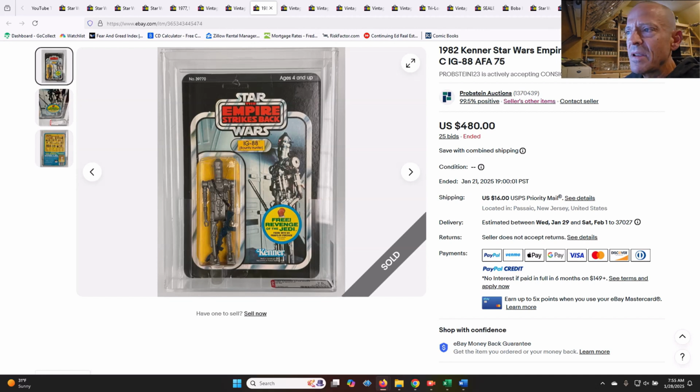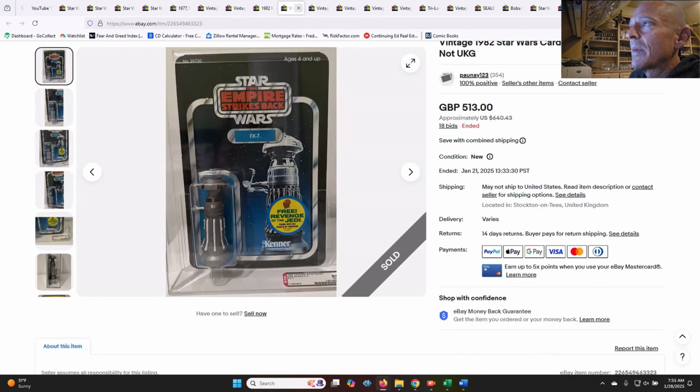It was a 48 back B or C. I didn't include it in this list, but it was a Zuckuss on the 48 B or C that was very high grade. It was an 80 or 80 plus that sold for $850, somewhere in that ballpark. So that was a recent sale that I meant to include in this lot of items that we're covering, but I forgot about it. Next up, another 48 back C.